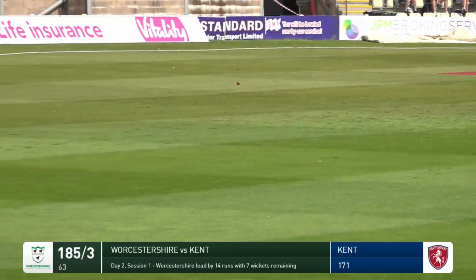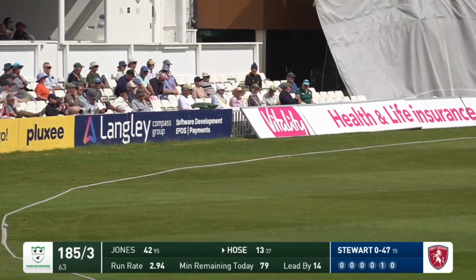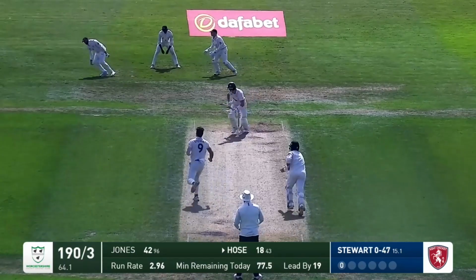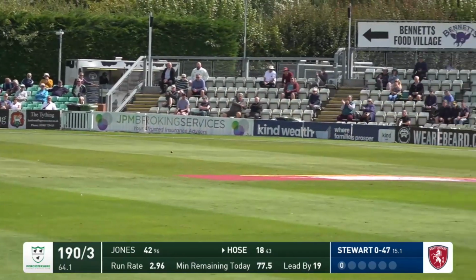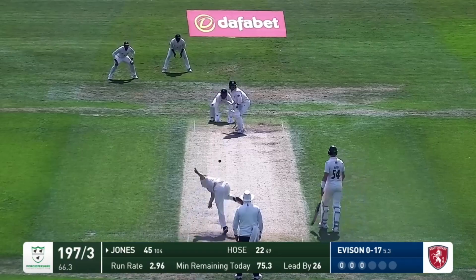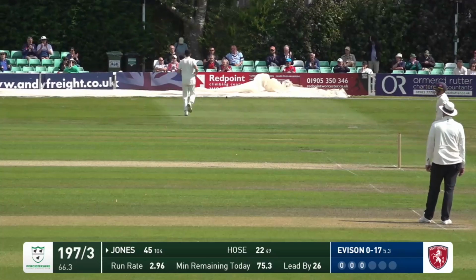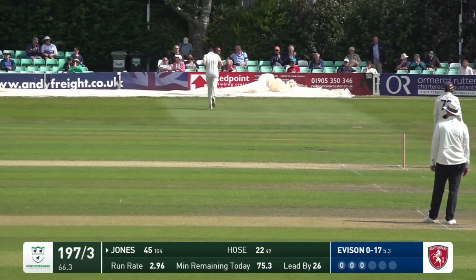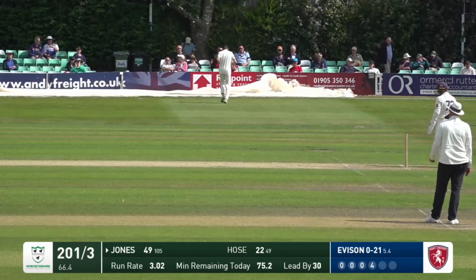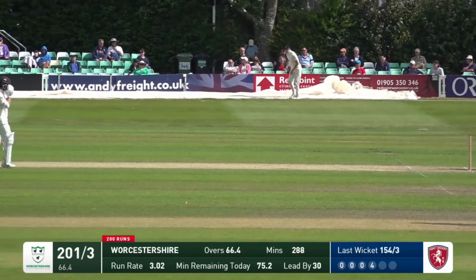As Osborne begins a new over, it finds the outside edge of Hose's bat, but it goes past second slip, and Hose just plays that deliberately through third, and that'll go for 4 runs as well. He's opened the face on that, and that will go for 4. And this one's short, and Jones puts that away excellently through backward point. Lovely, up on his toes, times beautifully. It runs away for 4, takes him to 49, brings up the Worcestershire 200.